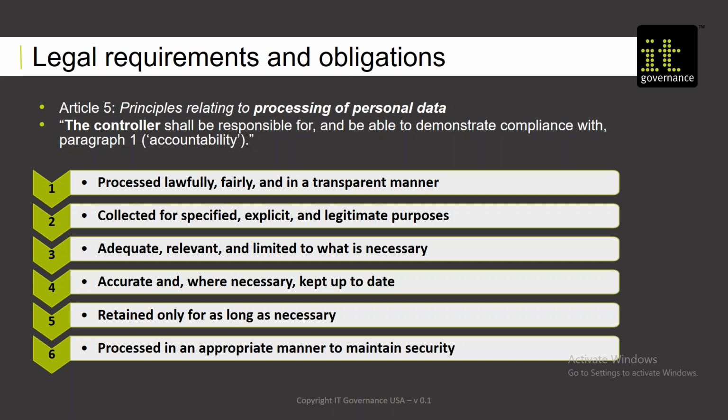Now, finally, data needs to be processed in a manner that is appropriate to maintain security based on the risks associated therein, right? So if you are collecting sensitive data, that is going to require a higher level of security than more basic consumer data. Now, what most people tend to forget on this point is, if your main business model is B2C or B2B sales, you're maybe not collecting that much data. Phone numbers, emails, anything that you need to get in touch with a customer, right?